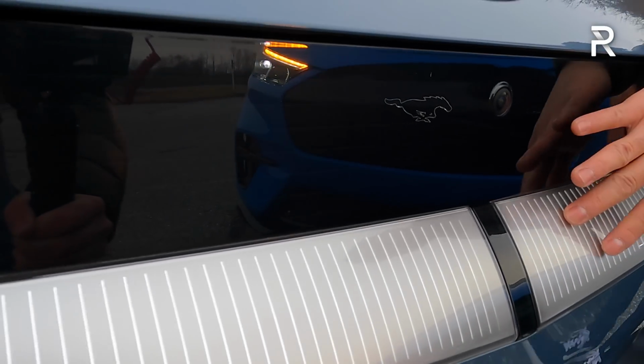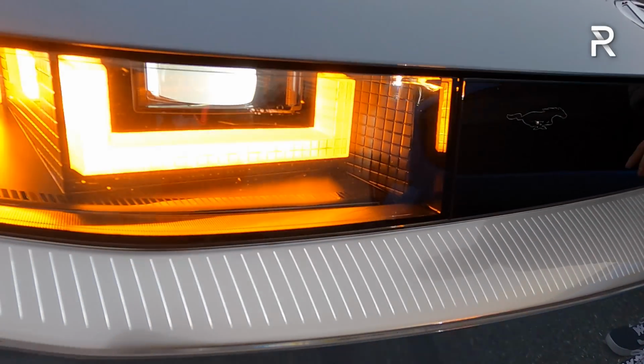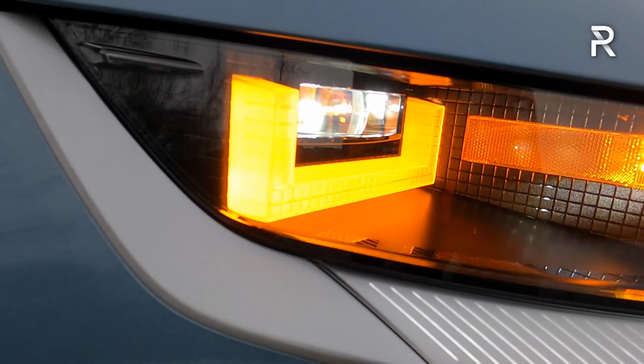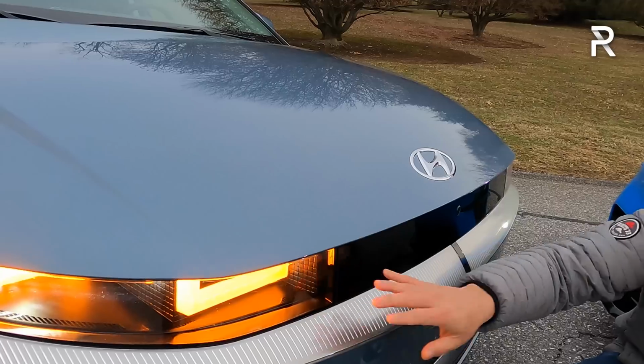You can see this silver portion here actually has these illuminated vertical LED strips, which look really interesting at night. The headlights also have this really beautiful squared rectangular look with the pixel-inspired LED daytime running lights. You have full LED headlights. You can see the turn signals are not sequential like the Mustang's, but they definitely look very distinctive.